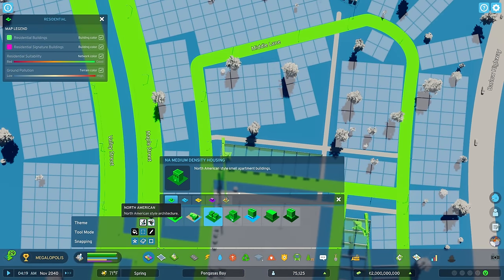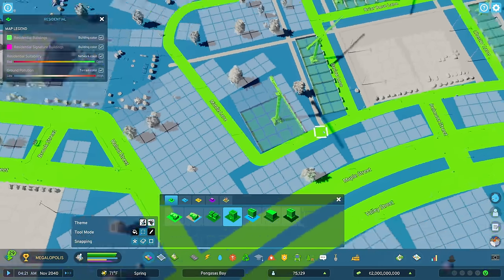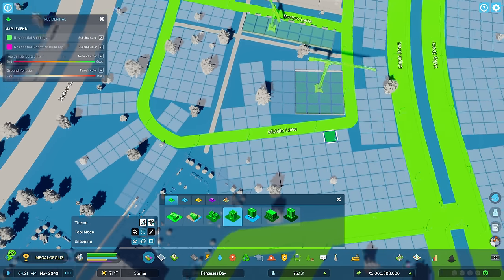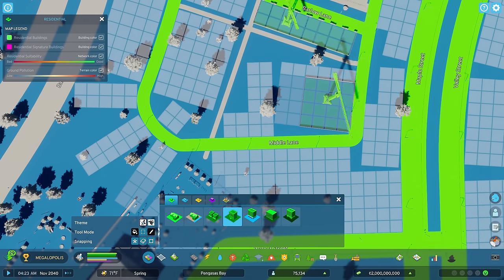And then I'm going to take a North American medium density and drop it into that corner. This will be a larger tower, not huge, but a little bit bigger. And then right in here, we're going to drop in an EU-style medium density.